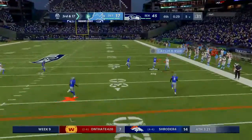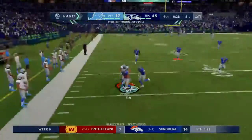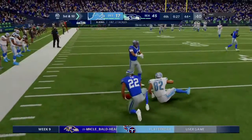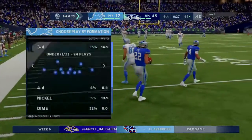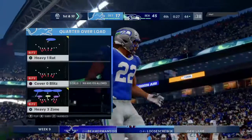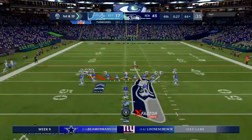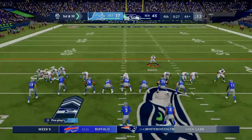Now a desperation throw deep downfield. And my goodness, another interception. Kevin King with a pick. And they'll take over inside the 45 at the 44-yard line. The Seahawks take over first and 10 at the 44-yard line.